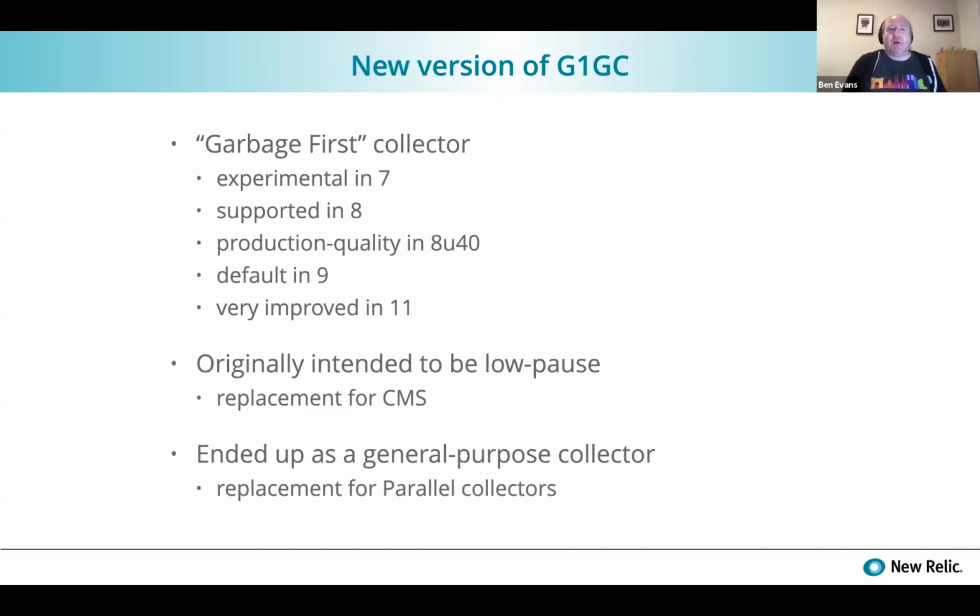So what is G1? It's garbage first. It's very much improved. The version in 11 is so much better than the version in 8. It's kind of funny, I always like telling the story. It was originally intended to be a low pause collector, i.e. a replacement for concurrent mark and sweep. Instead, it's ended up as a general purpose collector. So it's kind of strange. It started off to be this high performance collector where we're never going to pause for very long, and instead it's totally gone in a different direction, and it's ended up as kind of the everyday collector. It's actually very good these days.